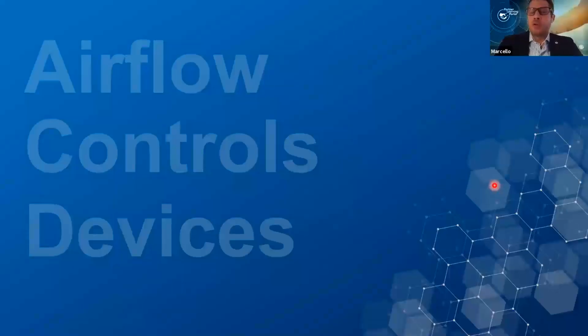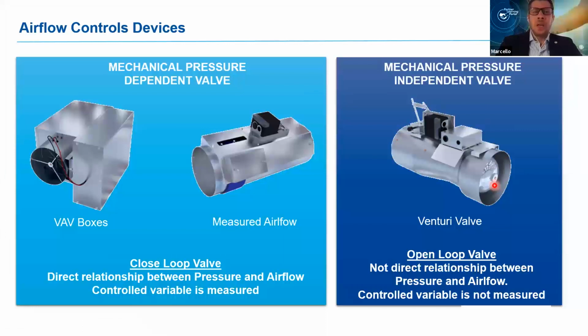When we talk about airflow control devices, we can basically classify them into two main families. The first one is called the mechanical pressure dependent valve, and the second one is the mechanical pressure independent valve. There really is a big difference between the two families. It's not just the "in" that is the difference, it's more than that. It's about the operational principle, and the benefits that the different technologies can bring. And that's really the scope of today: to deep dive into those different technologies, to understand the operational principles and to see which type of technology might be used in those critical environment spaces.